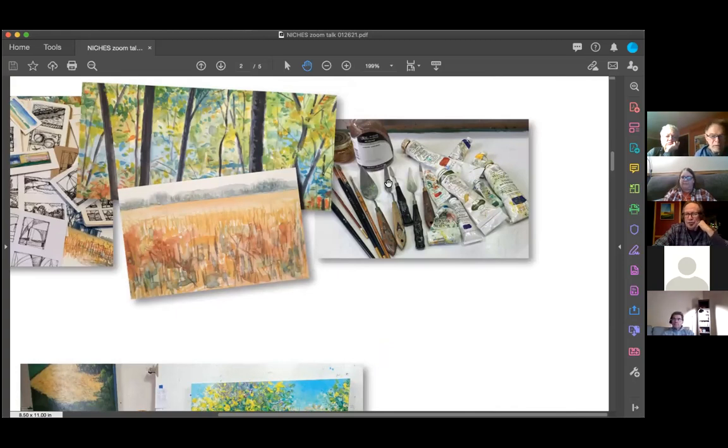But I use Winsor Newton oils and I use Turpenoid. It's a solvent to clean and whatnot. Turpenoid, it's an odorless turpentine.